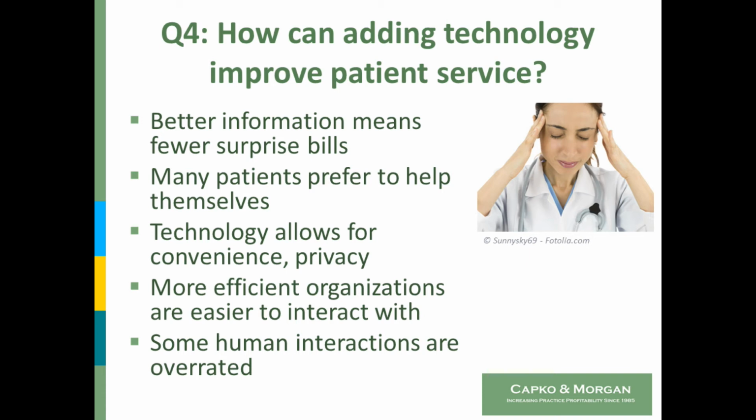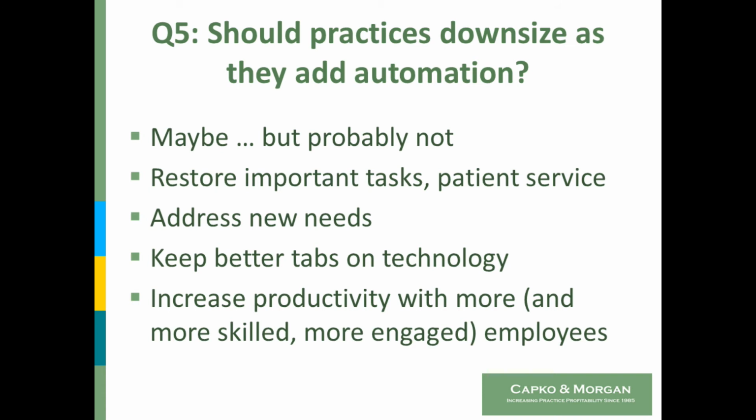But with all of these advances, some of the practices that are taking advantage of this technology can't help but feel like they've automated a lot of previously manual processes. Do you feel that there's a push for practices to downsize as they add these automations, or should we hold off on firing the receptionist just yet?